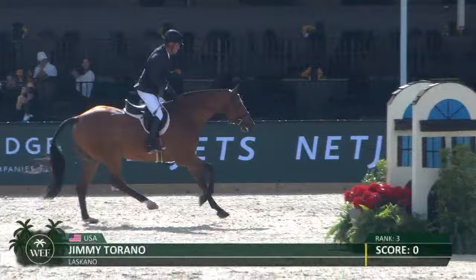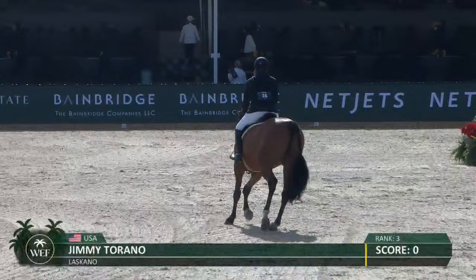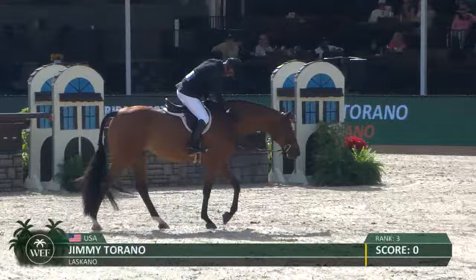And again, just the expression of the horse and the horse's loose frame. I love it. I mean, that's huntery. Yep. That was very, very well done. Not manufactured. Yep. Jimmy looks quite happy with that.